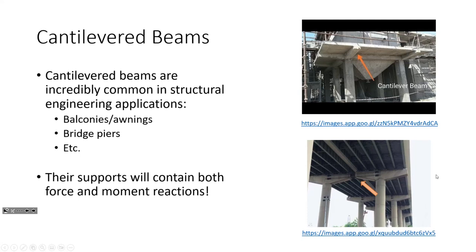But in the land of beams, you find them for balconies, awnings, things like that. One other component that might be a little deceptive to think of as a cantilever beam is a support condition for a bridge. So for example, if you have a hammer pier type situation, we can look at this part right here.